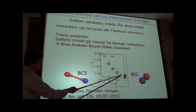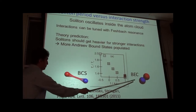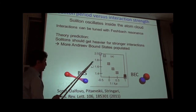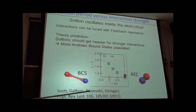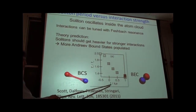And what they predicted was that you would get an enhancement of the soliton period as you go from BEC to BCS. Here it starts out at a ratio of the soliton period to trapping period of about square root of 2. And actually the square root of 2 was measured, for example, in Klaus Sengstock's group, experimentally. And they predicted it would go up to maybe around 2 or so at 1 over kFa of negative 0.5.